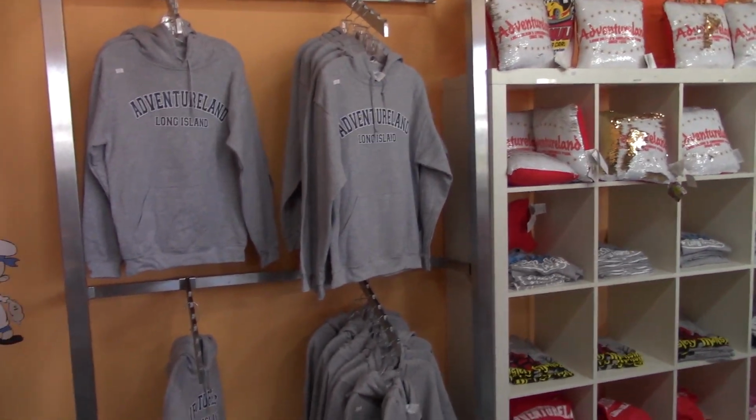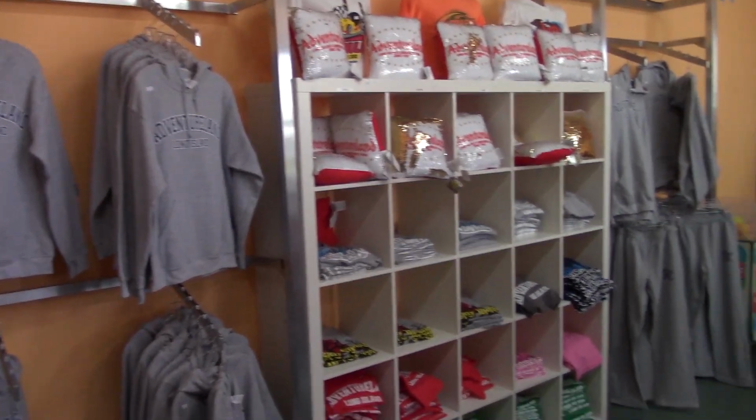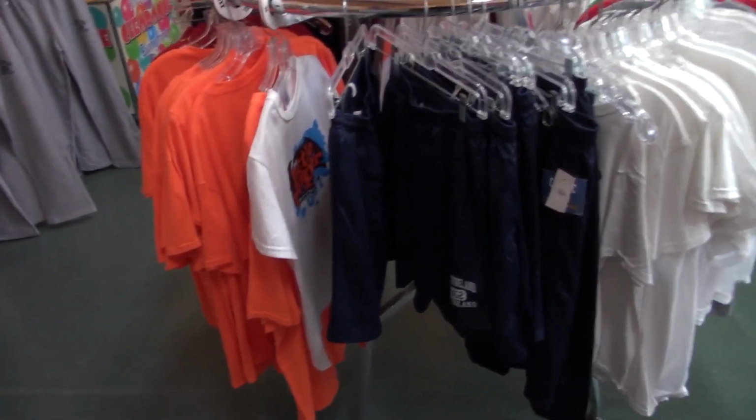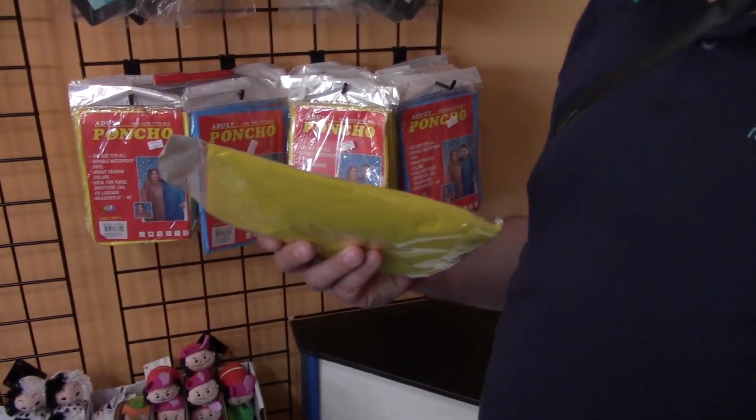If I have one complaint about Adventureland, if you like to buy souvenirs, don't expect anything from Adventureland. This is about it. And I mean, Little Dipper, but okay. I have one of these from a shore excursion in Mexico.